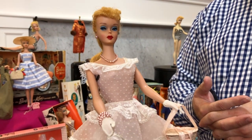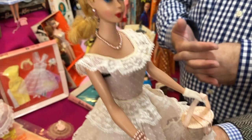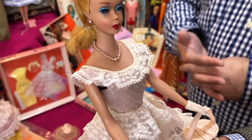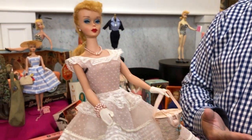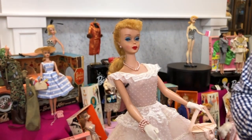And for someone as busty as Barbie, she needs a few darts. However, the way that it's cut, there's a little bit of bias there, so it lays perfectly across her torso. So it's pretty amazing. Now, did Charlotte Johnson also design all the accessories, the bags and hats?